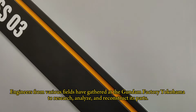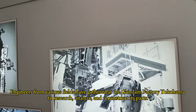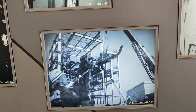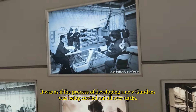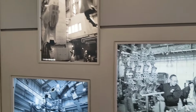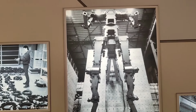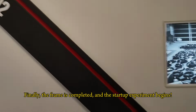Engineers from various fields have gathered at the Gundam Factory Yokohama to research, analyze, and reconstruct its parts. It was as if the process of developing a new Gundam was being carried out all over again. Finally, the frame is completed, and the startup experiment begins.